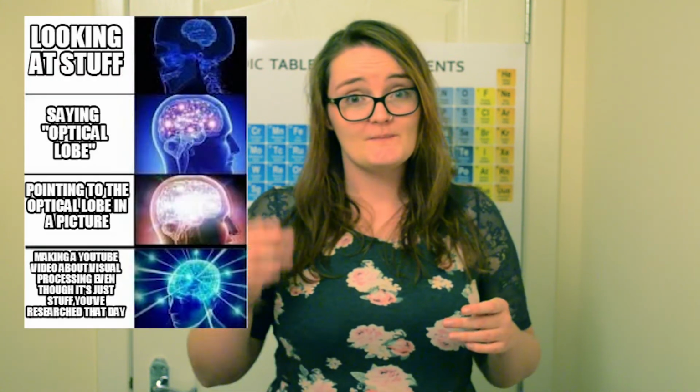What we do have is a nice big brain with lots of crinkles and lots of space in there for connections between neurons. And because of all these connections, we can process and learn as we go along, meaning that we can enhance what we see. Most of our visual processing is done in the optical lobe of the cerebral cortex. A lot of what we see and perceive is learned from the world around us.